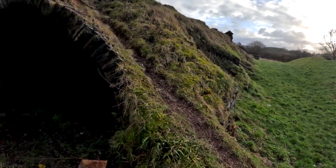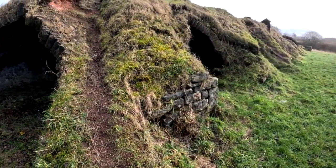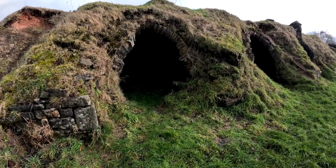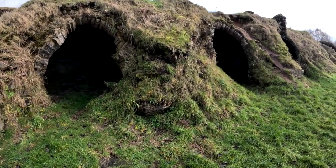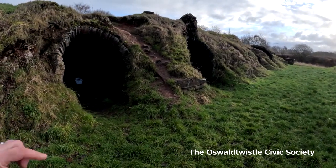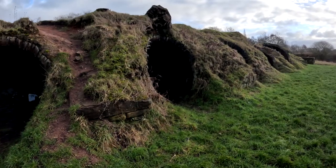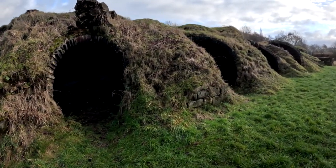But yeah, here in Oswaldtwistle, you've got some fine examples of the actual kilns, because this is what they are. They're basically ovens. But they're being preserved, and I think it's by the Oswaldtwistle Historical Society. I'll put a link down below, the exact name. But these are being well preserved and maintained because they do have an historical significance.